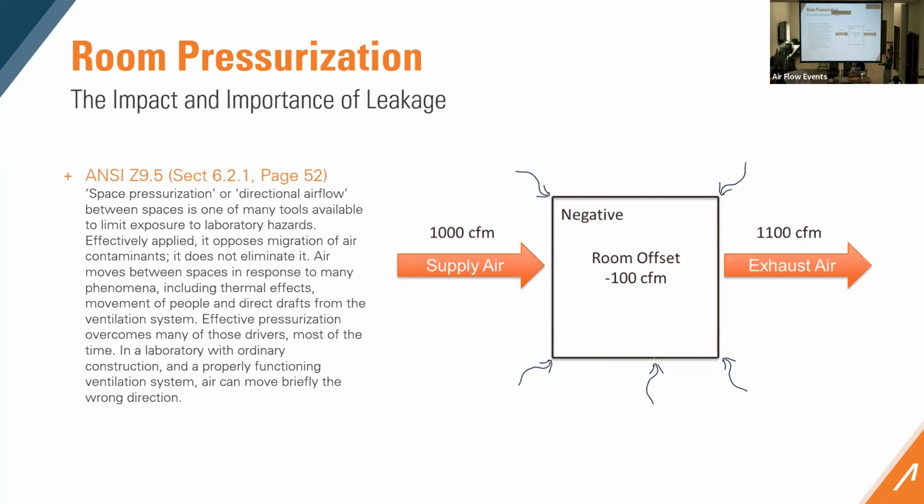So this image that I have here is just showing where your leakage is coming in. Negative pressurization means that anywhere leakage could occur, it's always moving into the space. Versus if it's positive, anywhere leakage could occur, it's always moving out of the space.